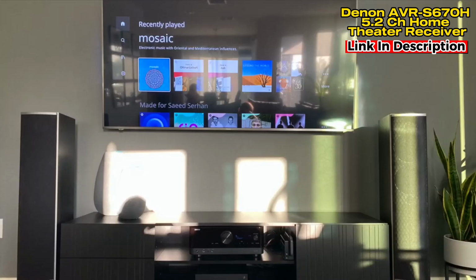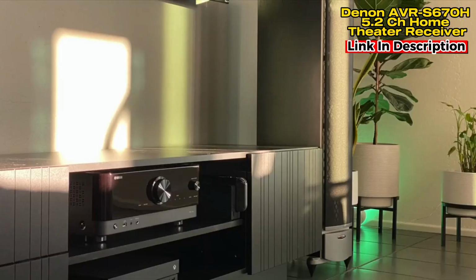The other thing I tried is loading Spotify from the TV over ARC, and that also sounded great, but I'm just going to use it mainly for the direct cast capability. So overall, this receiver has been really amazing after I changed the settings.